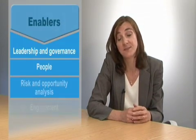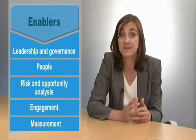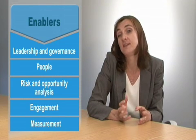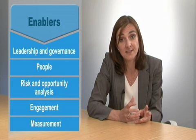Second element in how to do sustainable procurement we call enablers, and these are processes, tools, ways of working that enable sustainable procurement and make it happen. Five enablers are identified, and I'll just take each one in turn and talk a little bit about them. And firstly, leadership and governance.